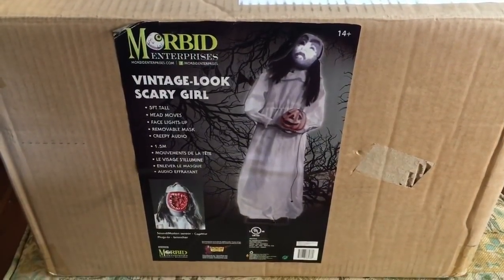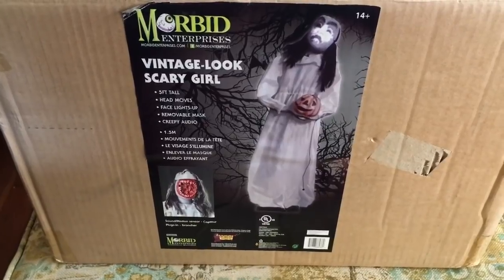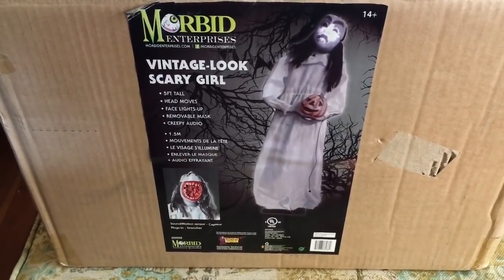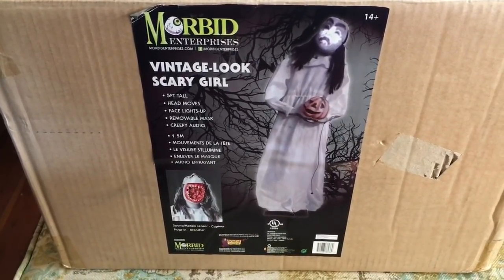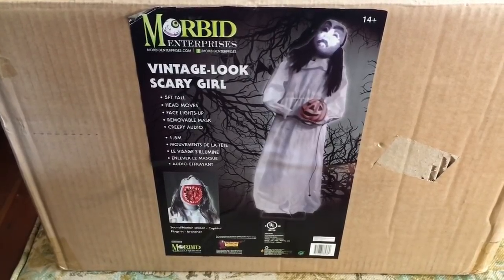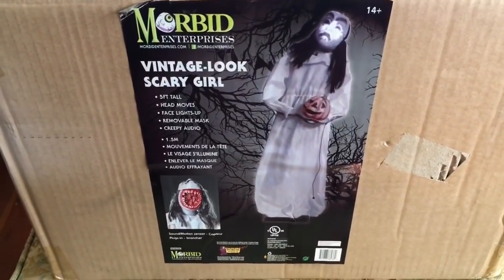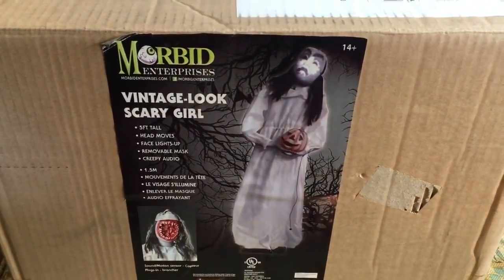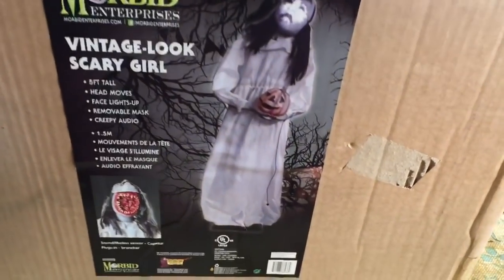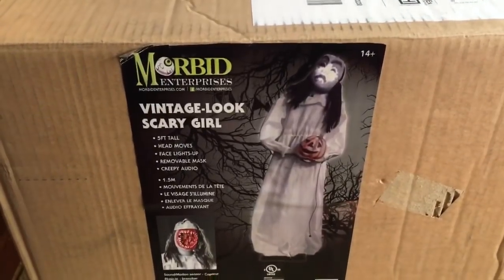So this is the final item of my little Halloween haul here. This is the Morbid Enterprises vintage look Scary Girl, which by all accounts is probably the worst prop name ever. But I had seen this in videos, I think at Trans World or maybe other Halloween conventions, and I was like, ooh, I really like the look of that prop. It was very vintage looking as advertised, and it also once again fit my theme. In fact, the pumpkin in her hands on the picture is not as orange as it looks. It's pretty much entirely a black and white prop.